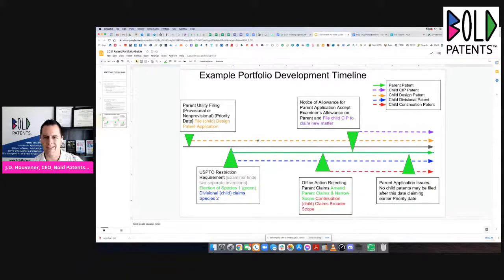If you wanted to file a design patent, thinking of that pen, and before this green arrow, which represents the utility of that pen, gets issued, you want to file the orange dash, which is the design patent application that will claim the priority back all the way to this date. And so you'll get that second patent application going in parallel before that one issues.